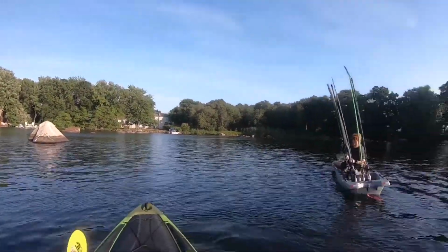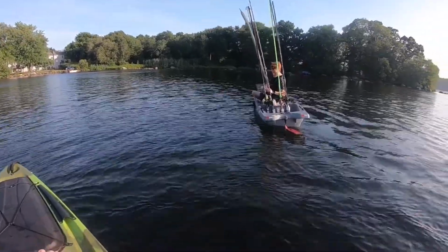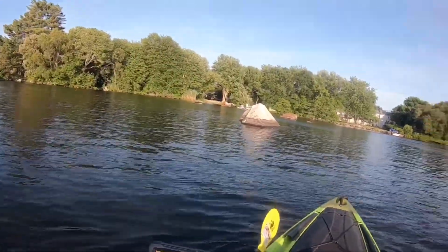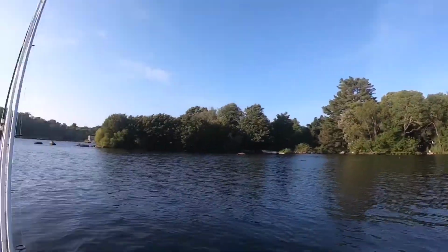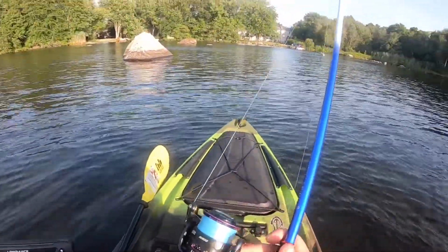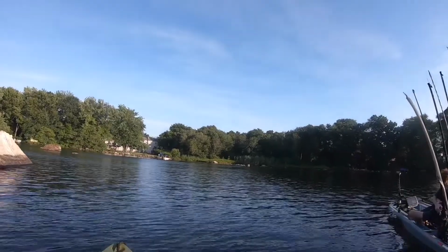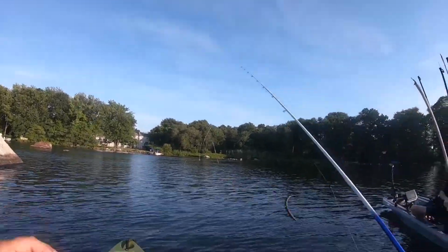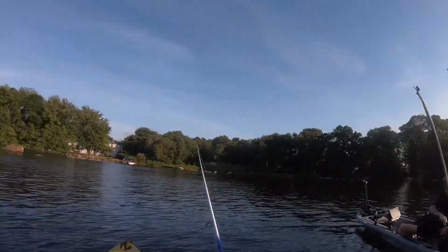All right, we are on the water once again, and it's hot. 85 degree water temp, about 90 degrees outside. It's colder than it was last time. Yeah, last time we were on the water, it was what, 90 something on the water temp? Yeah, it was in the 90s. We're just gonna, are we doing the 1v1? Is that what's going down here?